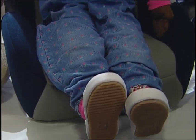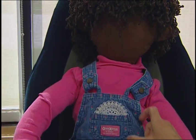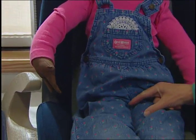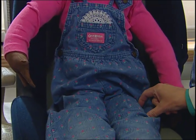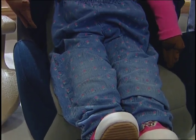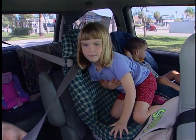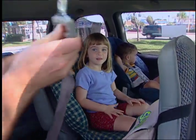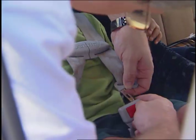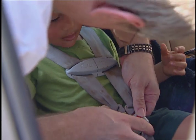And seat belts don't fit children until their shoulder harness comes across the midpoint of their chest, the lap belt comes across the top of their legs, and their knees bend when their seat is against the back of the vehicle seat. This is critical because a seat belt that fits improperly can cause serious intra-abdominal injuries in the event of a crash. Of course, even the best car seat won't prevent injury if it's used or installed incorrectly.